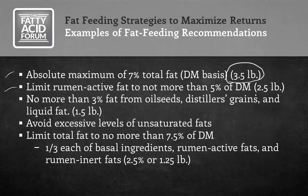Limit rumen active fat to not more than 5% of the dry matter, and that would calculate out to be 2.5 pounds of the bakery waste. The next one, no more than 3% fat from oil seeds, distiller's grain, or liquid fat, calculates to be 1.5 pounds of the bakery waste. So three recommendations, and we got three radically different answers.